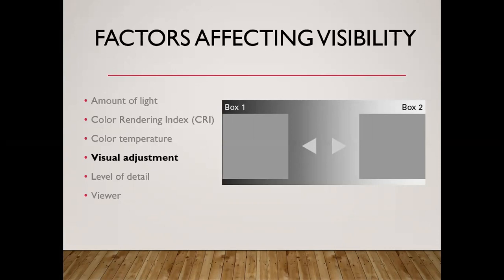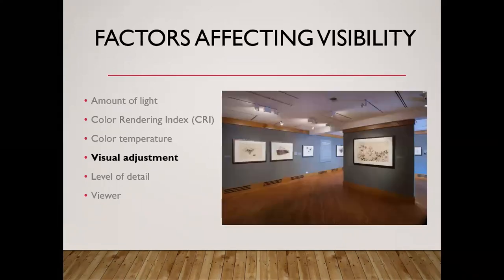And we can also see visual adjustment within a single room. The color of the walls or any hot spots can really change how bright your picture appears. So here, the techniques used in a gallery to make the works on paper seem brighter. You have both a dark wall in the background and then pools of light from the spotlights that are making them brighter than the wall so that the art becomes the brightest and the easiest thing to see in the room.